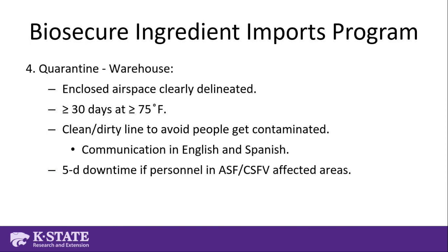Also communication in English and Spanish. We have several folks working in these warehouses that only speak Spanish. And also, of course, having a downtime for personnel that work in the warehouse that had contact with or traveled to ASF, CSF affected areas. So this is kind of the big picture of this program.